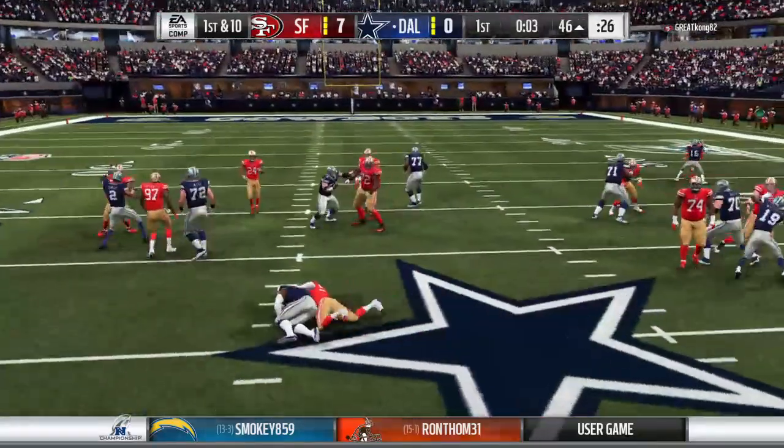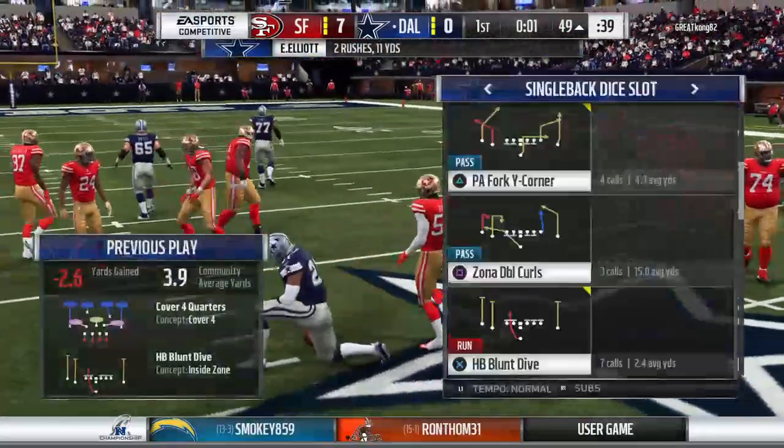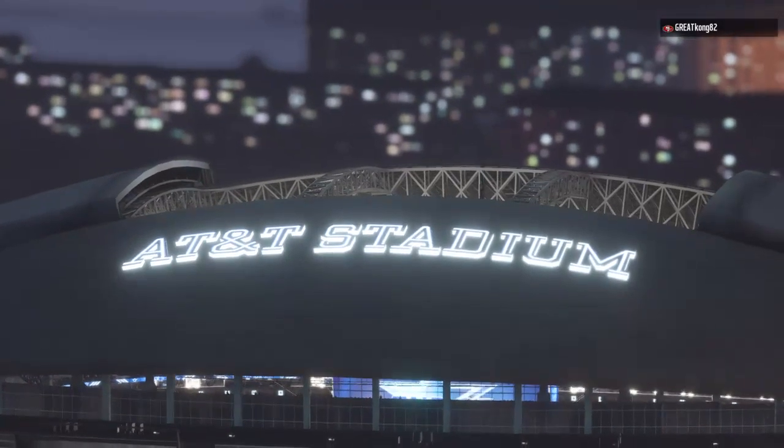The first down carry by Elliott. And he is met in his tracks behind the line of scrimmage.